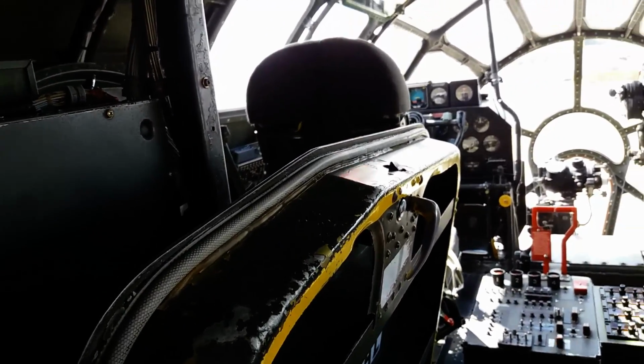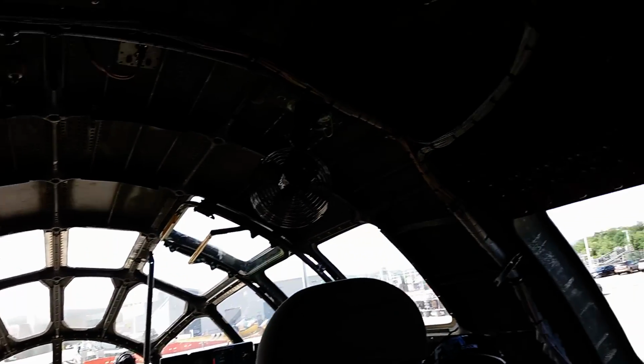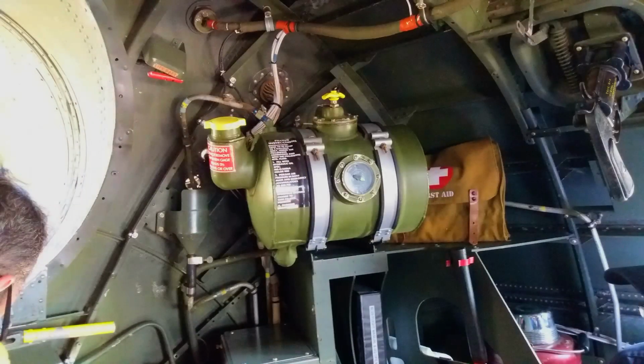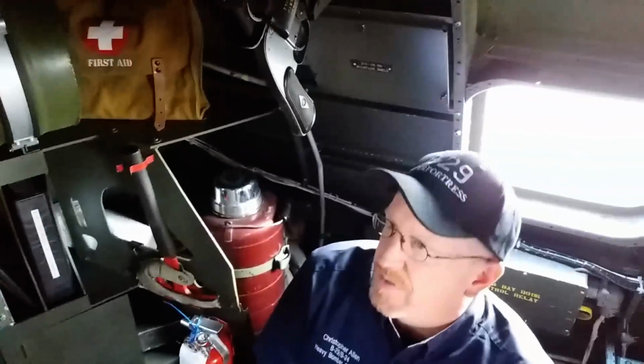Is that just for the hydraulics? Looking at the wire bundles, I'm thinking, oh, what a nightmare. That is the hydraulic reservoir. For the brakes now? Yeah, no, everything else was electric because there was the fear of losing hydraulic pressure and being unable to land this giant thing.